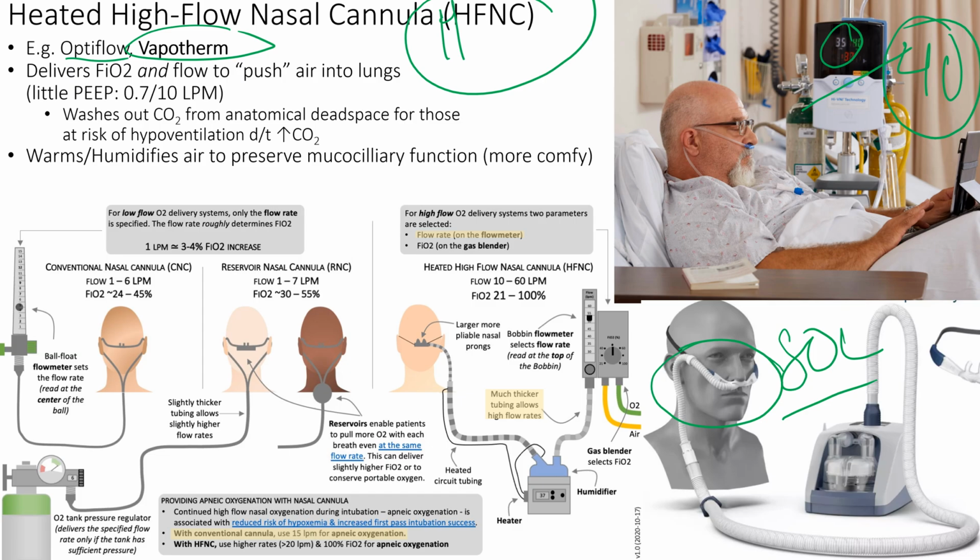Now, does a Vapotherm provide 10 of push behind it? It's like, well, 40 liters per minute, is that the same thing as PEEP? It's not, right? So I cornered the sales reps, like, well, how much PEEP is it? Well, it's 0.7 per 10 liters. So you're telling me you only go to 40 liters. So 4 times 0.7, that's like 2.8, or sorry, 3.2 of PEEP, right? So you'd see in a ventilator, 5 of PEEP, it can't even push 5, right?